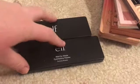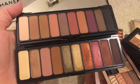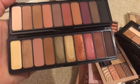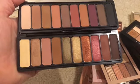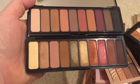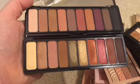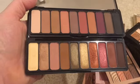Let's see what these guys look like. Up at the top is the Mad for Mattes 2, and at the bottom is the Sunset palette. These are so incredibly similar, except obviously the matte one is matte. I do like these. I am going to hold on to these because these are a great drugstore option.